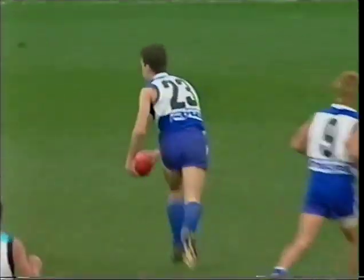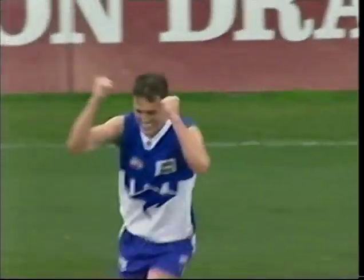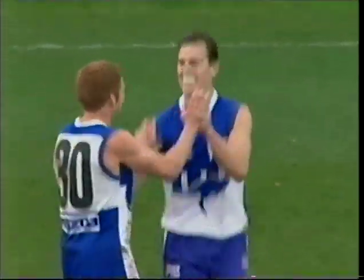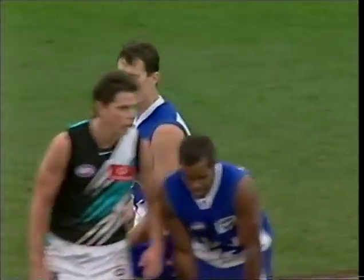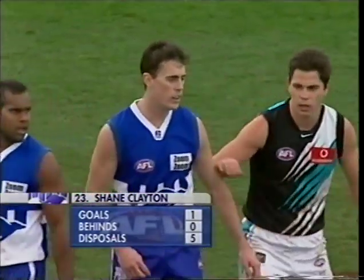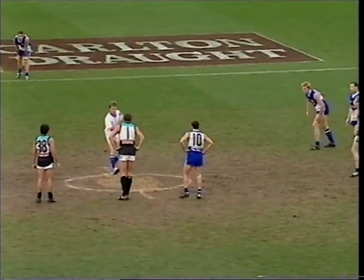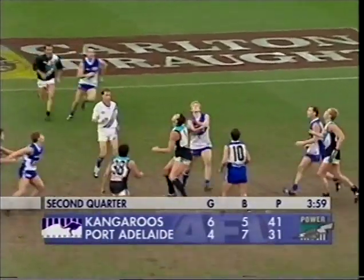And as we had the balls punched, if you're front and centre like Kevin Bartlett used to be 5 million times in his career, that's where you've got to be. And you get every opportunity to kick a goal. 16 goals for the season to Clayton. He can be a handy player, and he often kicks goals like that, just tumbling through over the line. He's quite a clever player.